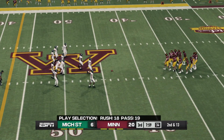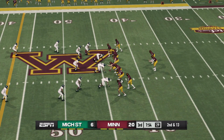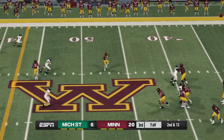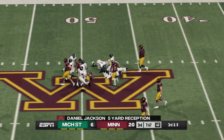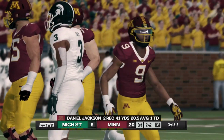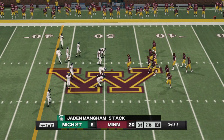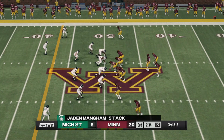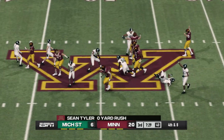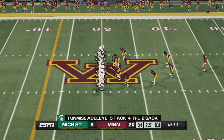Defense looking for another sack here on this second and 13 situation. Quick out to his receiver. And down he goes at the 49-yard line. Takes a handoff inside and stopped immediately. That makes it fourth and eight.